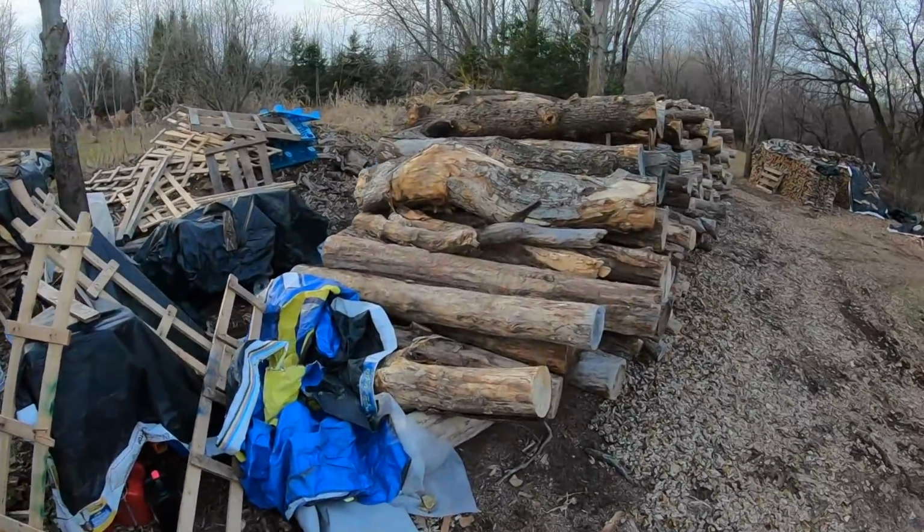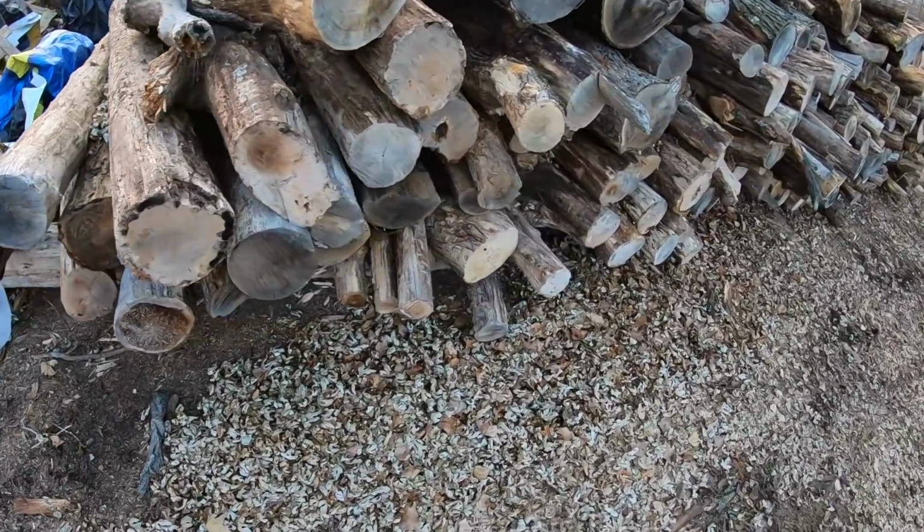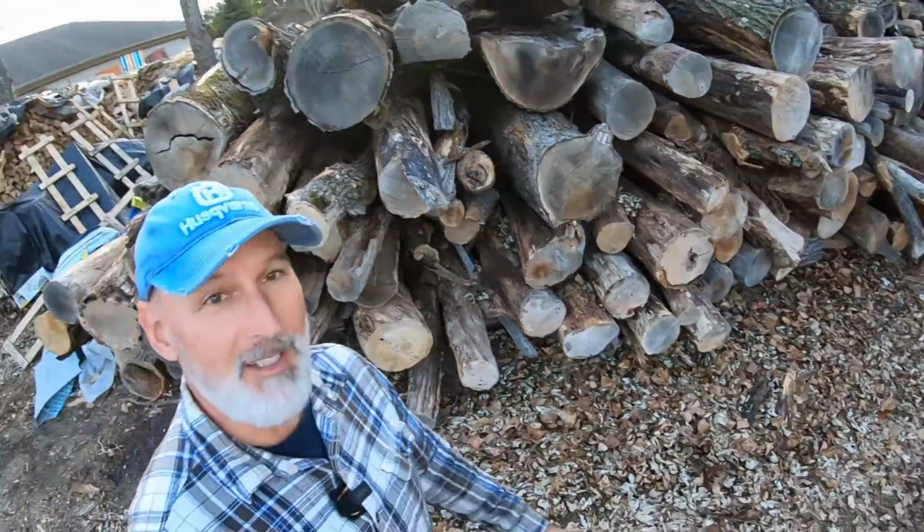Now tomorrow, I am going to cut on this pile no matter what. I don't care if I lose a leg. I'm coming out here and I'm going to cut on this pile because it's got to get done. I got Caden coming tomorrow, I think. I texted him. He said he could probably work tomorrow, so I think he's going to be here. And I think I got 2 days to work on this, so that should be sweet. I'd like to get it all cut. Maybe. We'll see what happens.